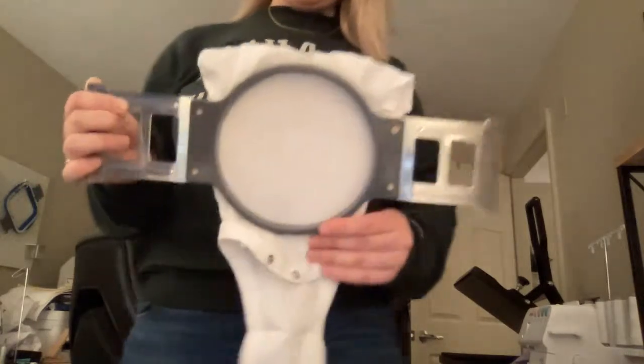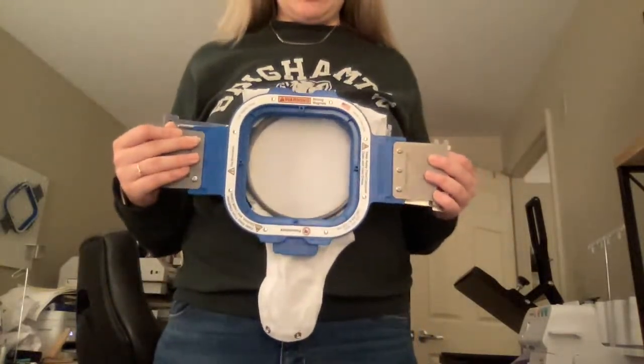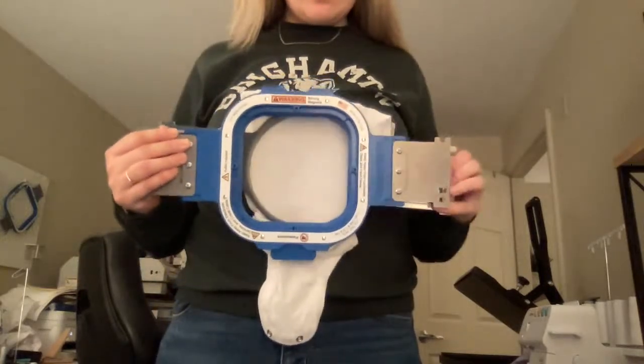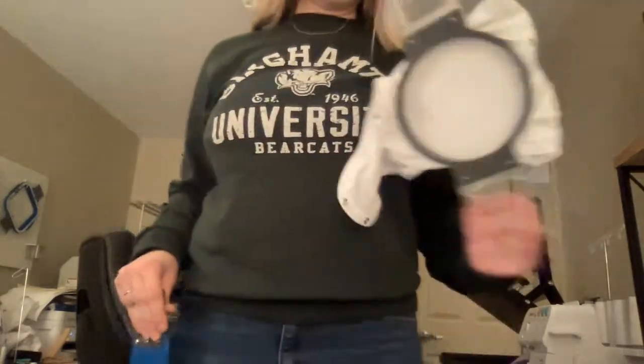Yeah, I think this one was just right. Let me show you the difference. So this is the Ricoma one. And then this is the 5.5. So you can see how it's a lot bigger. Well, not a lot bigger, but just big enough that it would have stretched it out way too much. Well, I guess it's kind of about the same. I don't know, but I'm using this one anyways. We'll see how it goes. I've never used this before, so hopefully it's okay.